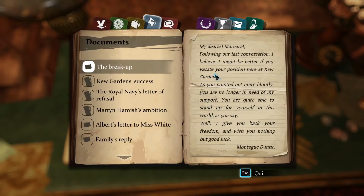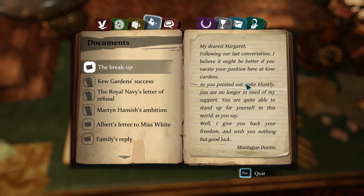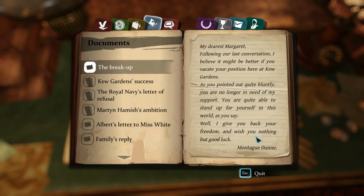The breakup. My dearest Margaret, following our last conversation, I believe it might be better if you vacate your position here at Kew Garden. As you pointed out quite bluntly, you are no longer in need of my support. You are quite able to stand up for yourself in this world, as you say. Well, I give you back your freedom and wish you nothing but good luck.